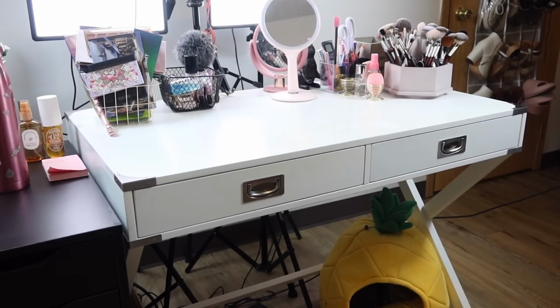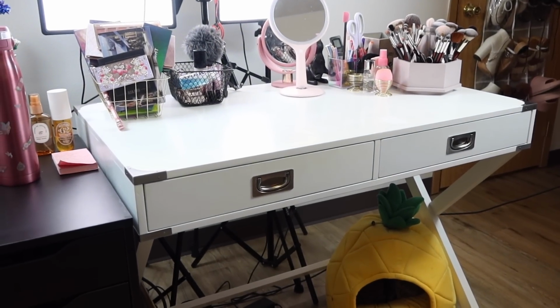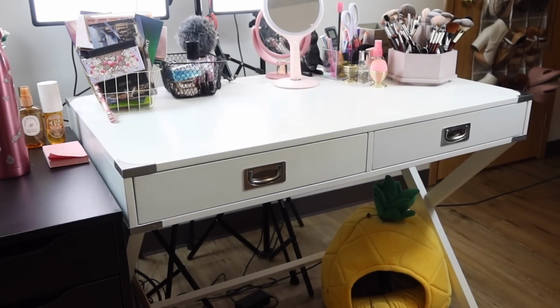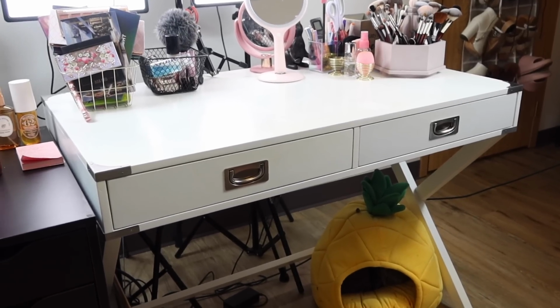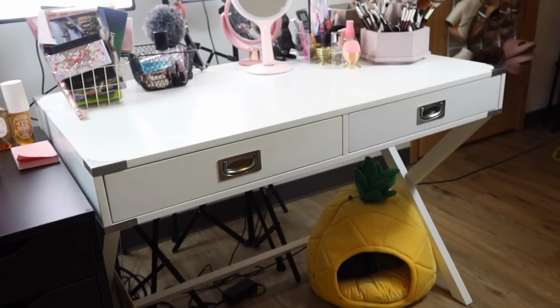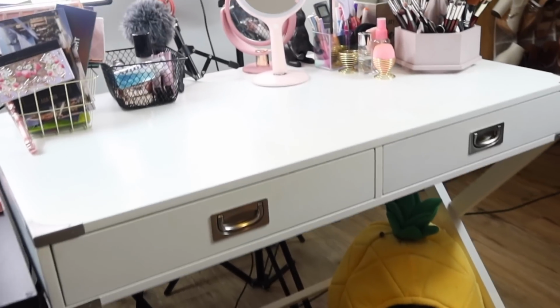So this is my desk and vanity. It's also where I do my editing. I use it as my computer desk. I would love to eventually have a separate desk to use as a computer desk, but we don't really have space for one, so I make this work. It definitely gets a little bit crowded, but you know, it works.